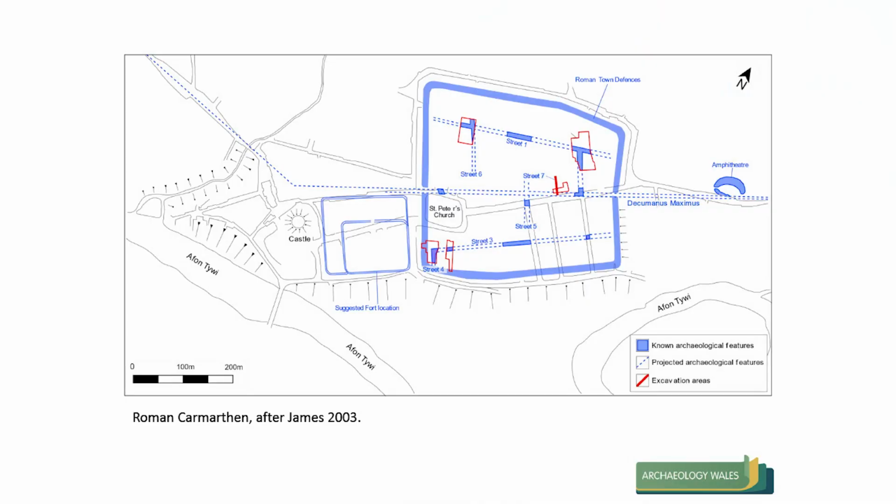The gridded street network, which you can see on the slide: there are 6 streets that have been found through previous excavations across the town. They would have divided the town up into blocks, or insulae. From previous excavations, we believe that they were laid down roughly around 130 to 150, and there is some evidence of repair to them throughout the Roman period.